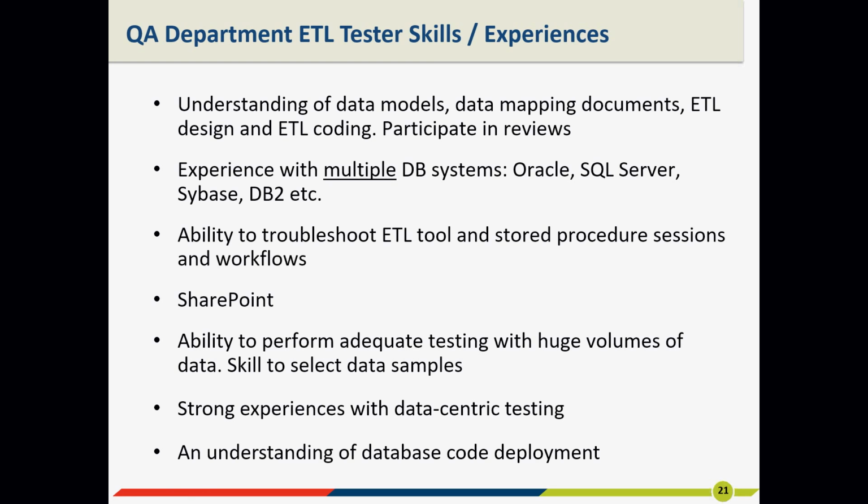I have worked on projects where there was an attempt to transfer some of the QA skills from current QA staff, who had been working on API testing, GUI testing, et cetera, up until the time of this data warehousing project. The transfer to data warehouse testing is somewhat daunting because of these skills that are typically needed.